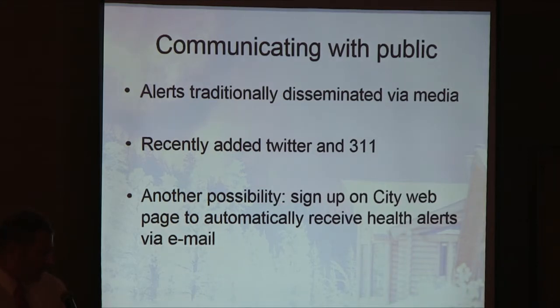One idea that we've bandied about internally is setting up a distribution list to send the health alerts directly to the public via email, and people would then be able to sign up for such notices on the city's website.